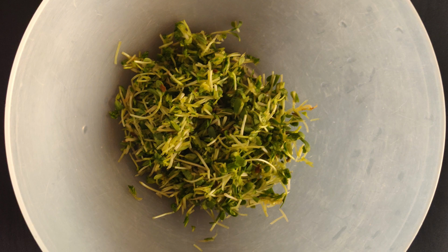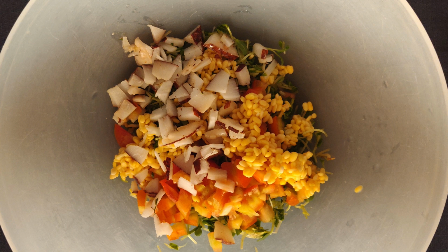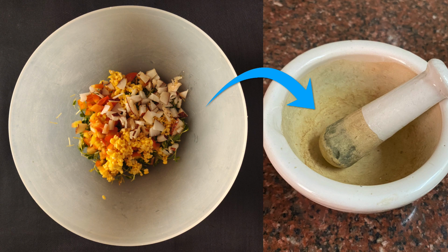Chop the leaves and put them in a bowl. Add chopped tomatoes and green chili. Then add chopped coconut and soaked small yellow lentils. To this, add salt and lemon juice. Crush it coarsely using a mortar and pestle.